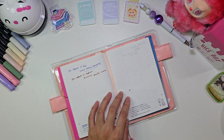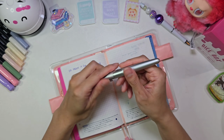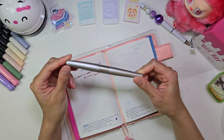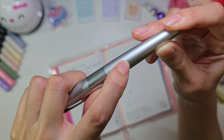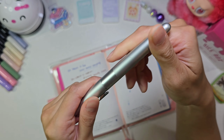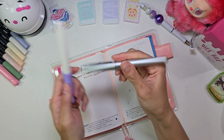And then we are going to move on to my other Pilot pen, which is the Pilot Metropolitan. I love this pen. This is actually my daily pen. This is my daily driver pen. I use this for my dailies. I also bring this to school or to work with me. You can see there's already a scratch. I've had this for years, since 2020. So I've had it for 5 years, and it gets used a lot. It's my favorite. Honestly, between these two, I prefer this more.